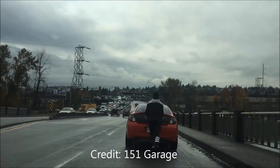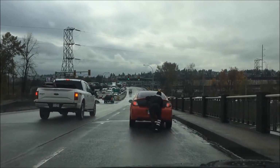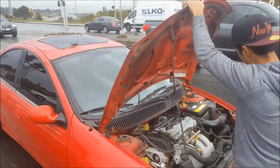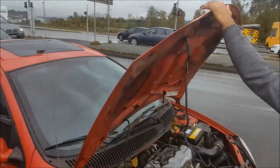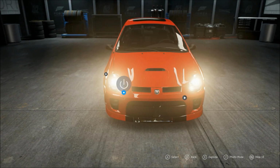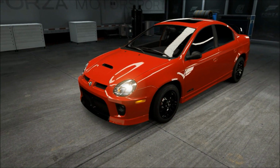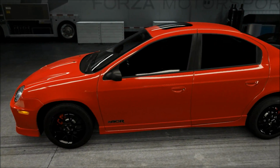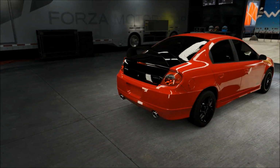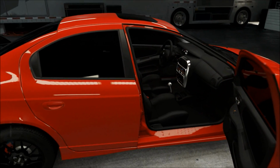Other problems that plague the Neon SRT4 are the oil pans tend to leak, the heater cores break, and usually cost anywhere up to $3,000 to fix, the engine mounts break, the tie rods usually tend to go, the camshaft sensors, the O2 sensors, and the list goes on and on and on. So next time you guys are browsing through Craigslist looking for that next Dodge Neon SRT4, be wary of all the problems that usually tend to plague the car, because the last thing you want to do, especially if it's going to be your first car, is spend $5,000 on a Neon and another $5,000 fixing it.